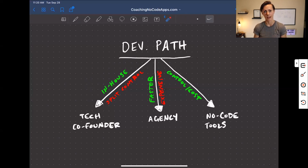And then on the cost side, that is going to be a lot lower. So you don't get the drawback with outsourcing to a traditional development agency where you're likely going to have sticker shock from the price tags. A lot of our own clients come to us after having been quoted $75,000, $100,000 or more just for the very first versions of their products. And so that's what leads them to no code. And again, the tools really do just bring down that barrier to entry into being able to launch a tech company without having those traditional tech skills.